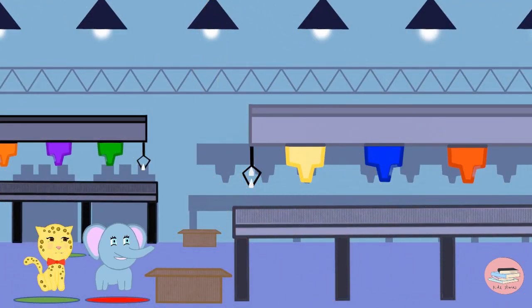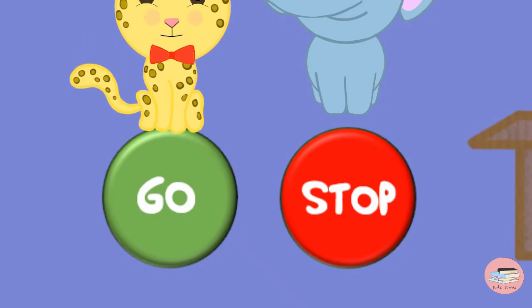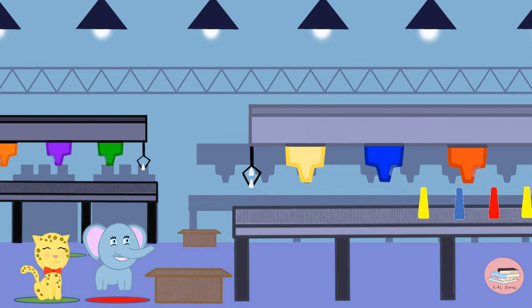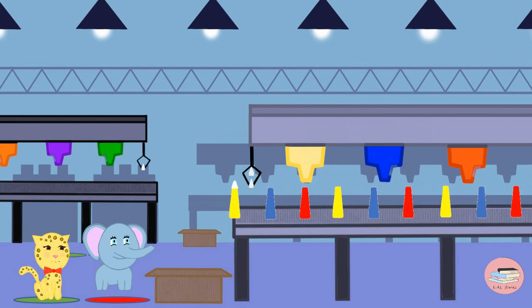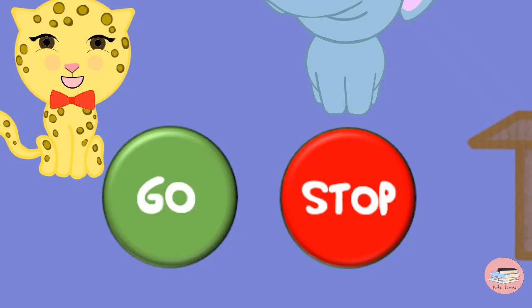Wow, this sweet factory is humongous! But where has all the icing gone, Ellie? I wonder what these buttons do. Oh look, here comes the icing. Amazing. Let's get one of each colour. Yellow, blue, red. Quick, Ellie, press the stop button.